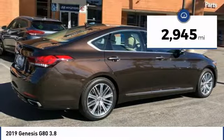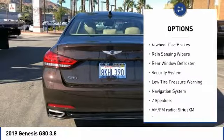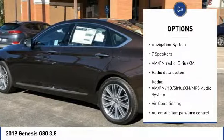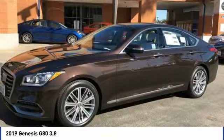Here are some of this vehicle's great options: electronic stability control, brake assist, traction control, remote keyless entry, speed control, four-wheel disc brakes, rain sensing wipers, rear window defroster, security system, low tire pressure warning. Come take a test drive today.